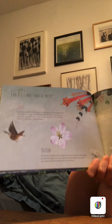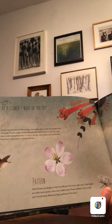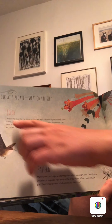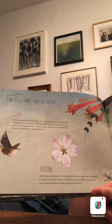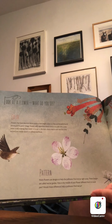Okay, and here's some information in this book. So it says, look at a flower, what do you see? So the first thing you might see is color. Flowers that have daytime visitors tend to have bright colors so they can be easily found among all the green foliage, which is another word for leaves.